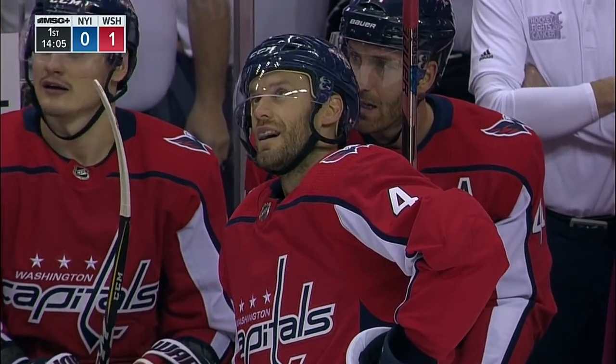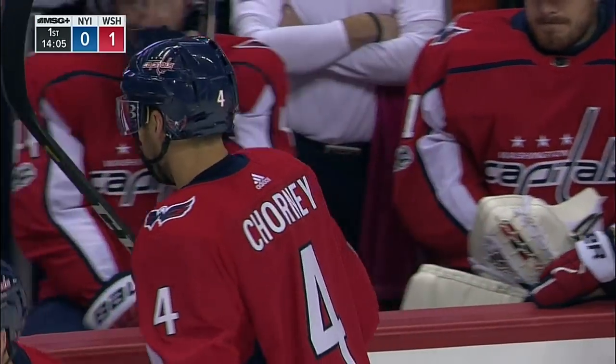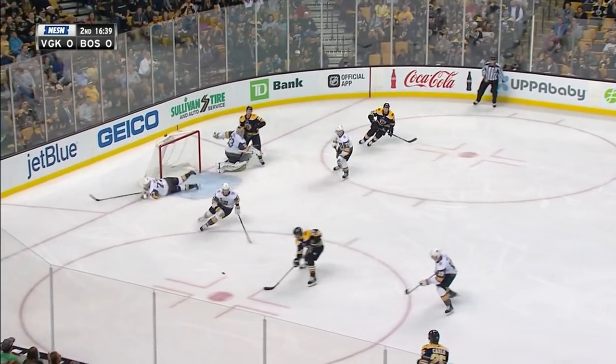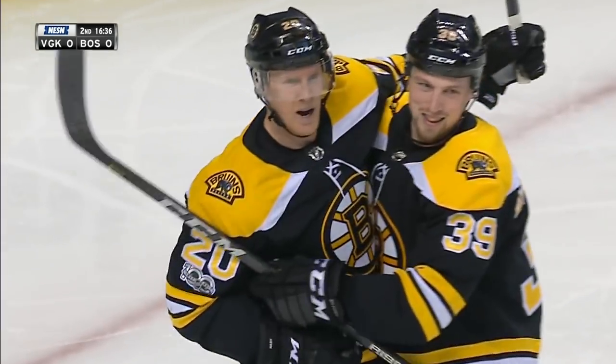No real issues there. I don't see where they didn't see any problems around the crease area. It should be a good goal. Riley Nash wins the faceoff. Zarnik back to Krug. The rebound off the pipe, and Nash gets a second chance and pots it.